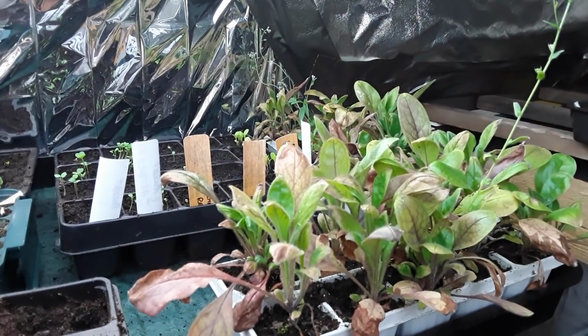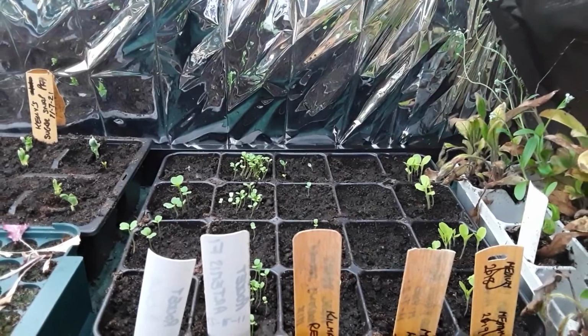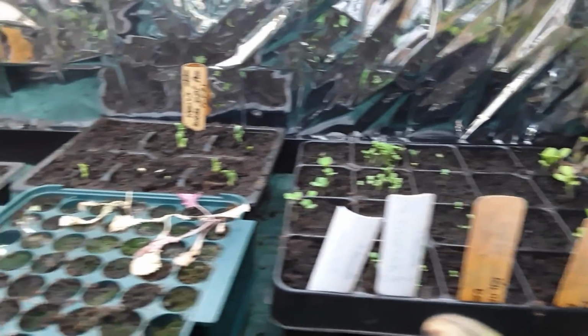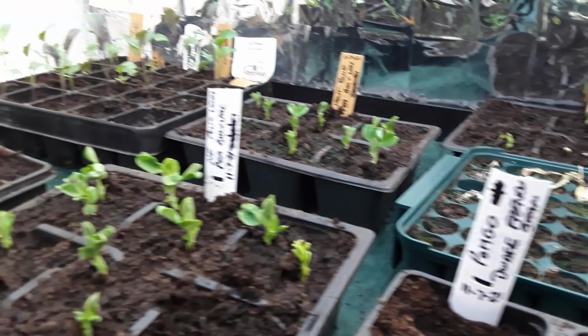I need to get those up the allotment, but there's no room in the wildlife garden. And there's another sowing of lettuce. So I need to get those potted up, and I've fried some more lettuce. Been very warm just here in the UK.